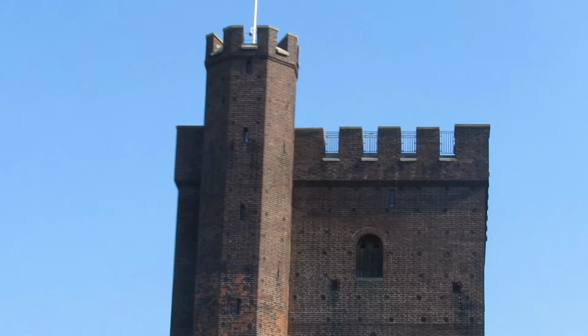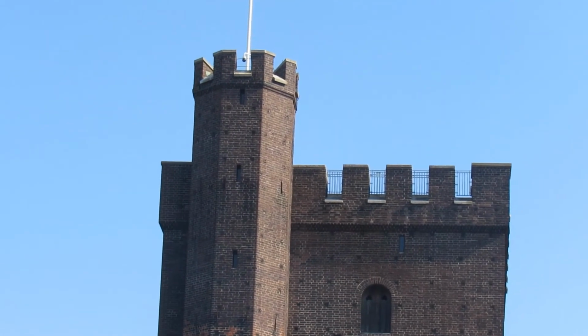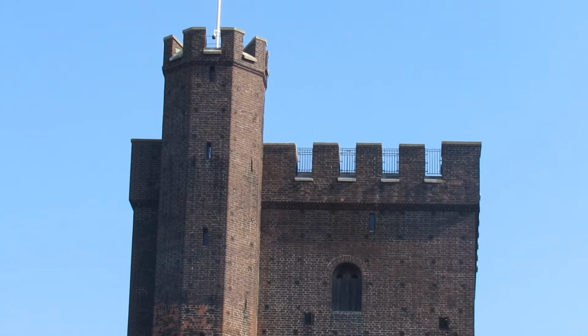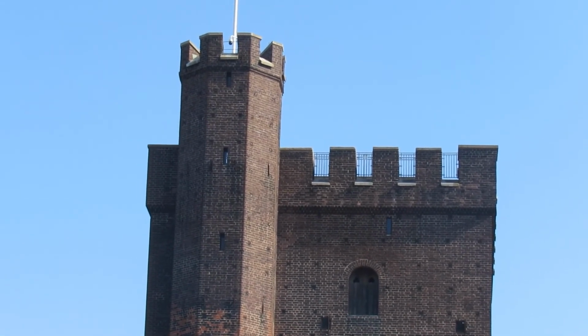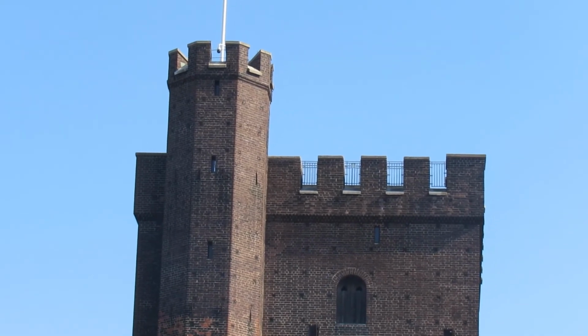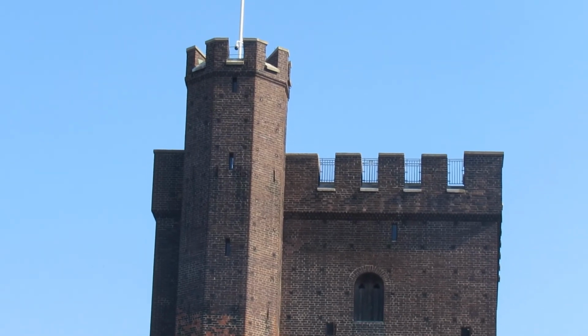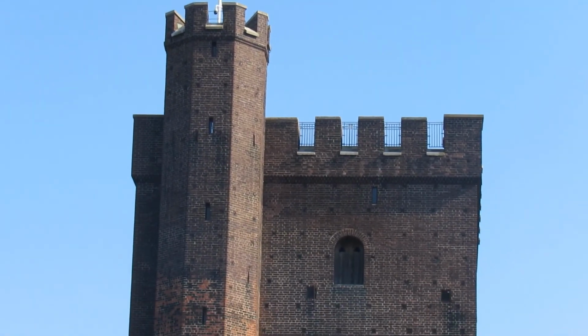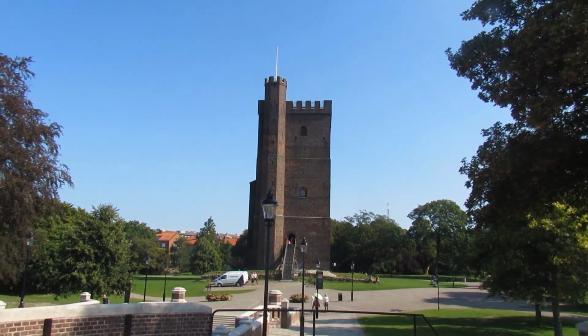You can go up there, I'm just not going to do it today though. It's probably about $4 or $5 to go up there. I got some other things in mind though. Alright, see ya.